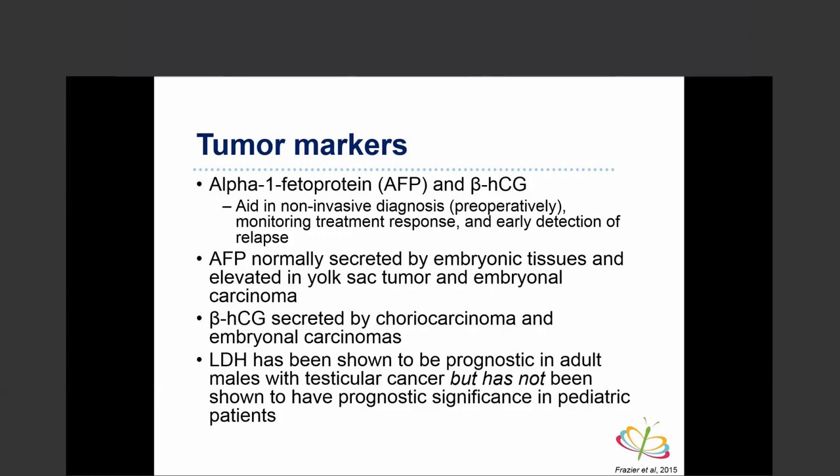Beta HCG is a peptide hormone that we know is elevated in pregnancy typically, but it can be elevated in those with choriocarcinomas. Again, embryonal carcinomas and germ cell tumors. So keep that in mind. And LDH is used in adults with testicular cancer. It has not been shown to have any prognostic significance in any pediatric patients. So typically, the only two markers we draw are AFP and beta HCG for the pediatric population if there's concern for germ cell tumor.